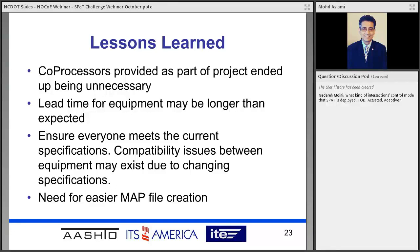I think another thing we learned was that some equipment was built based on a previous 2009 specification and some was based on 2016. So we wanted to make sure that our project requirements in the future will be consistent on the standard that we will require.